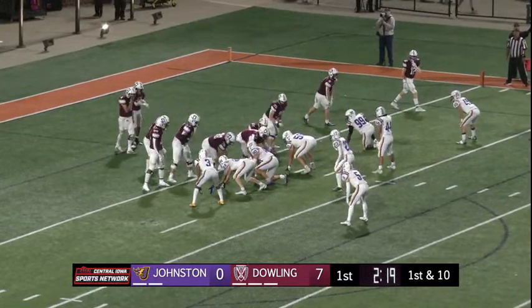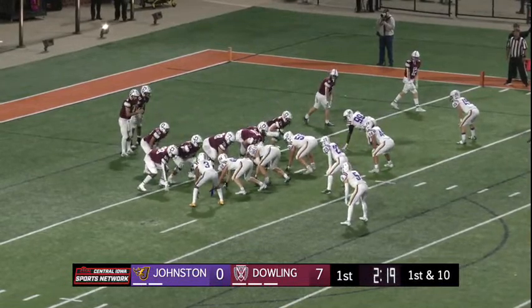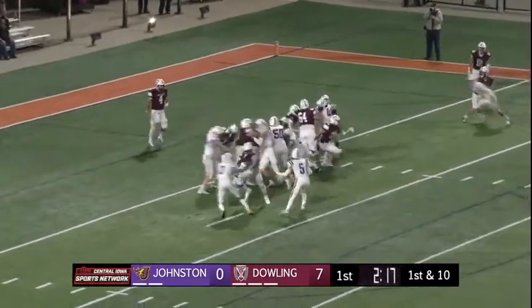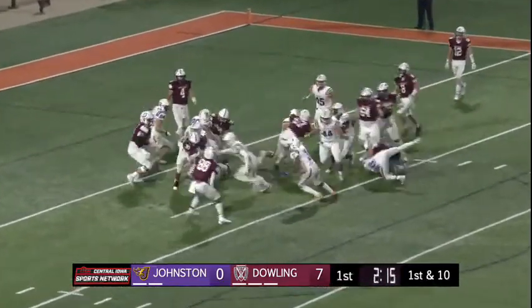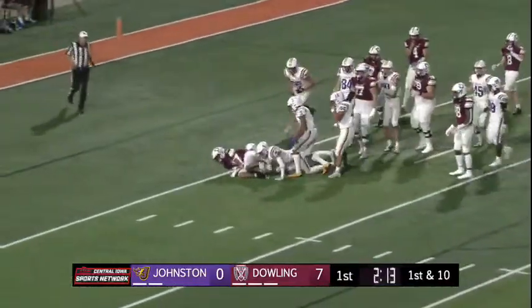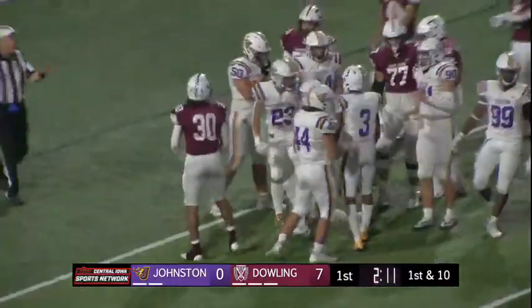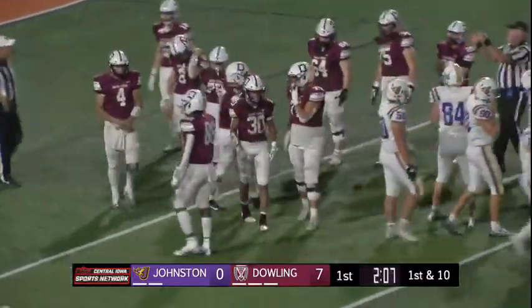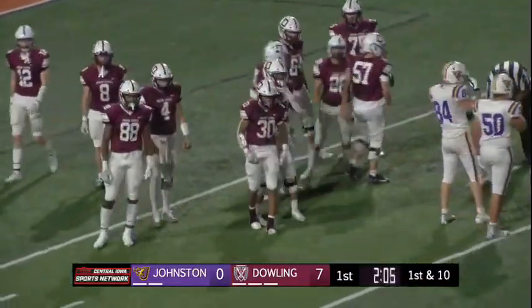So Dowling, their backs against the wall, first and 10 from their own 2-yard line. And they're going to grind it out. The give is to C.J. Phillip, I believe, who's in there, and he keeps his feet moving. He may have gotten a yard up to the 3-yard line, so we'll bring up second and nine. It was Phillip. And that's the downside of trying to run it out of the end zone and getting tackled from behind.